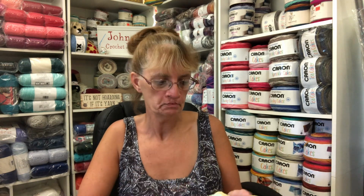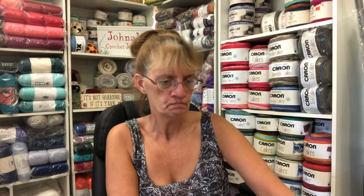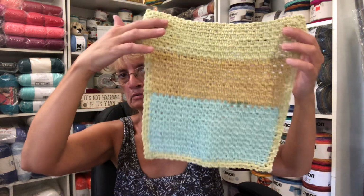And I did a 5.5 hook for the chain and then a 5mm for the actual pattern. Same cotton yarn, the Painterly in Shimmering Pond. Put the border on it. My ends are done. And again, if you pull it and stretch it, it squares up. But you're going to be washing with it.